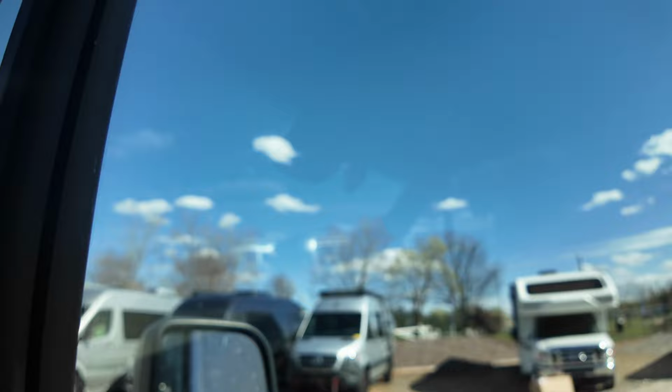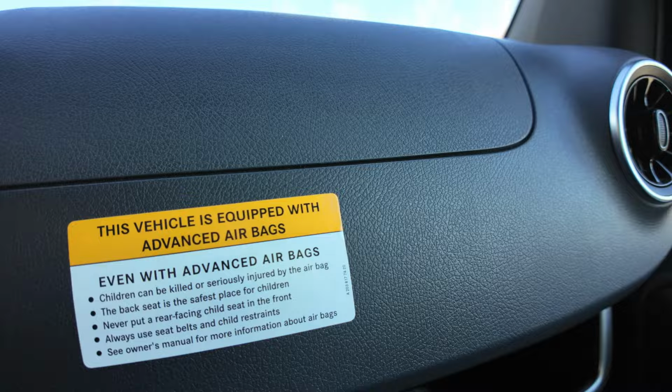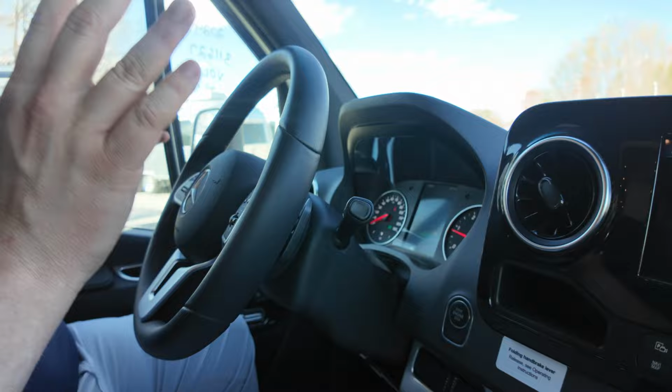And of course, with being Mercedes, we do have a lot of the safety features that Mercedes has. So airbags all around us, airbags on both sides for a forward collision. We're also going to have things like lane keep. We'll have collision avoidance. We'll have sensors all over, which is really cool that you have that with this Mercedes.